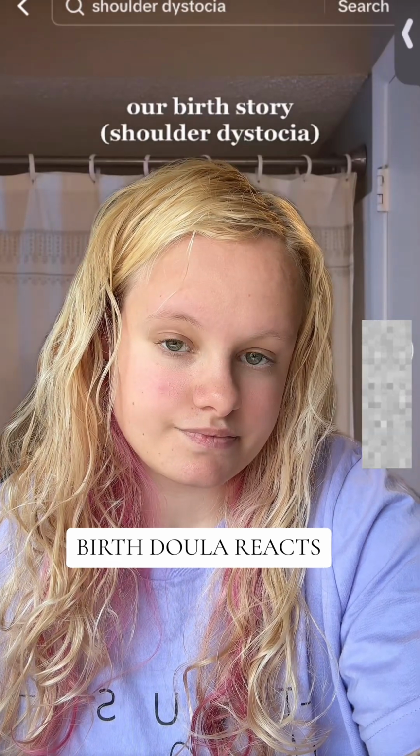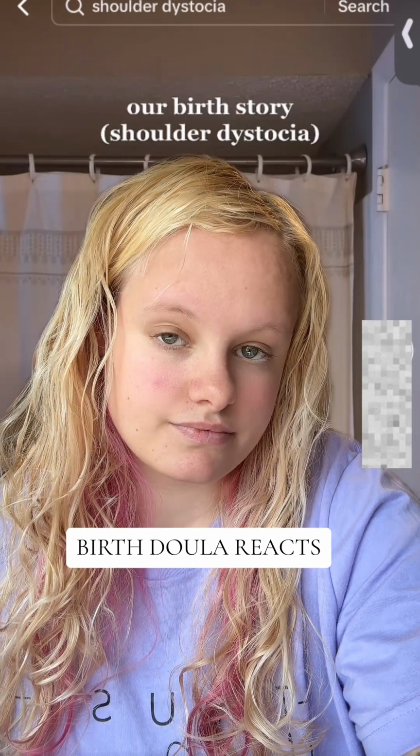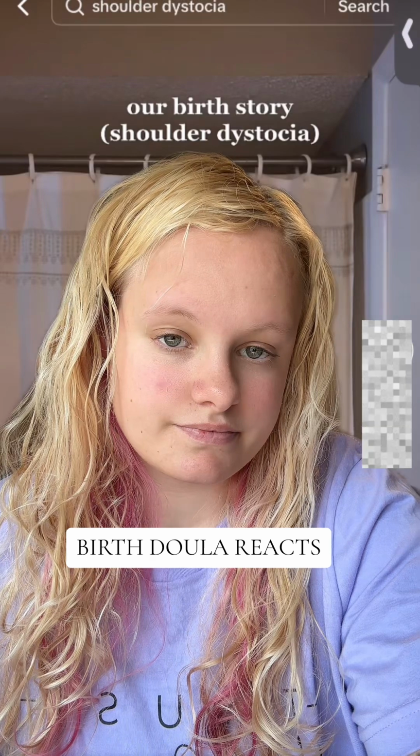And then they tell me that he is turned sideways and his shoulder is stuck. My best option was to do an episiotomy. I literally felt the whole thing. My husband turned away because he was like, I could not watch that. Right after that, his head popped out.